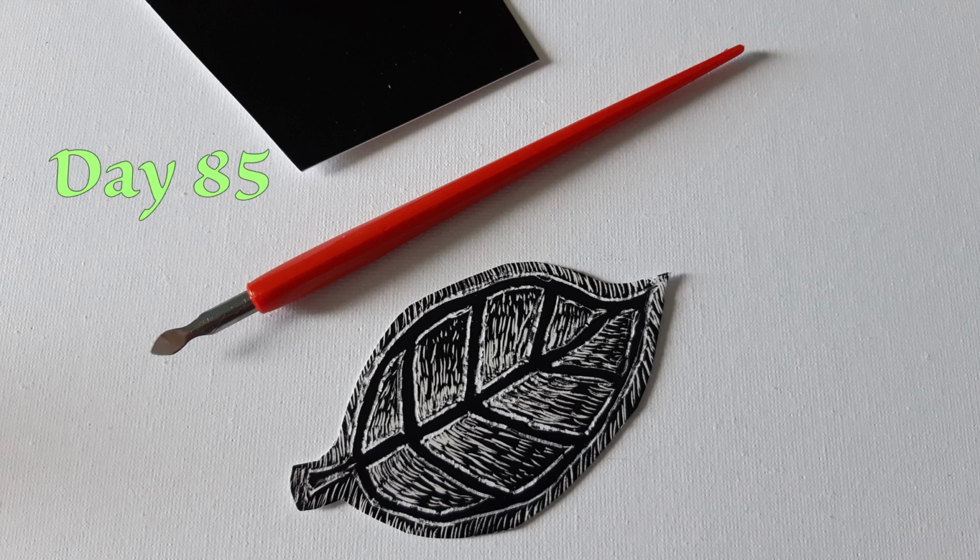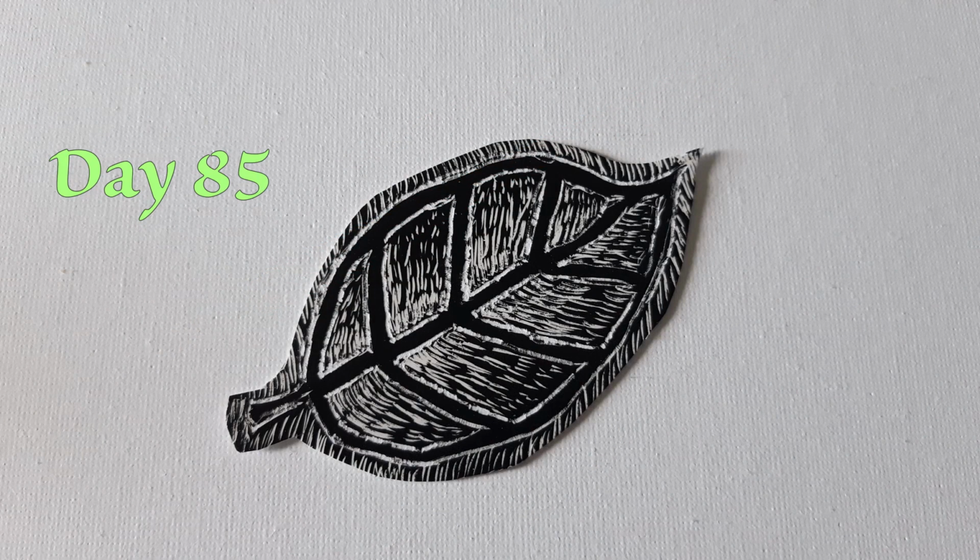On day 85, I tried something new. I bought a little bit of scraper board and just had a go at scratching a leaf shape. I had a couple of goes at leaves and I didn't really like them, so I decided to stick with my third effort here, and I quite like the finished result.